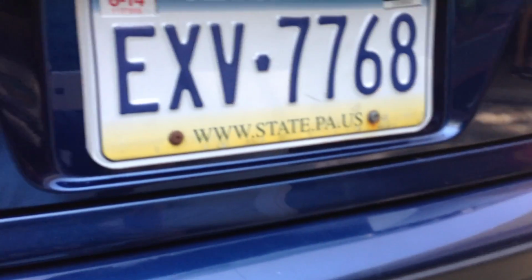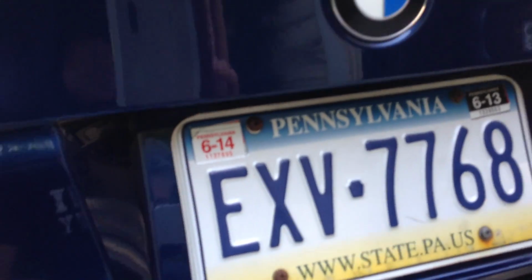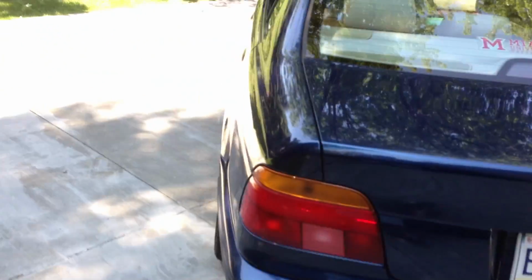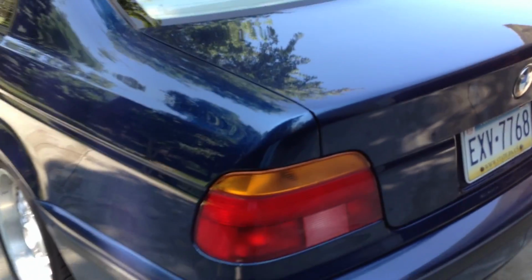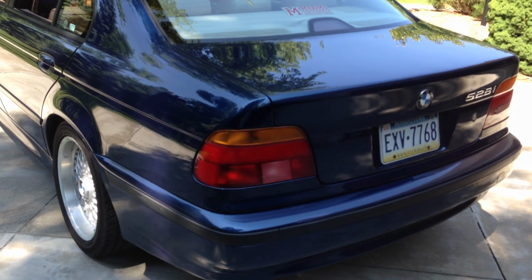My original trunk lid was actually rusting pretty heavily right there, right below the license plate. It was also rusting in the corner here, and it had a pretty nice sized dent to the left of the BMW emblem. As you can see, these headlights are still the pre-facelift. Since it's the non-M, it has the amber plastic turn signal, which I'm not a huge fan of, but I'm hoping to replace those with the facelift taillights, which look a lot better.